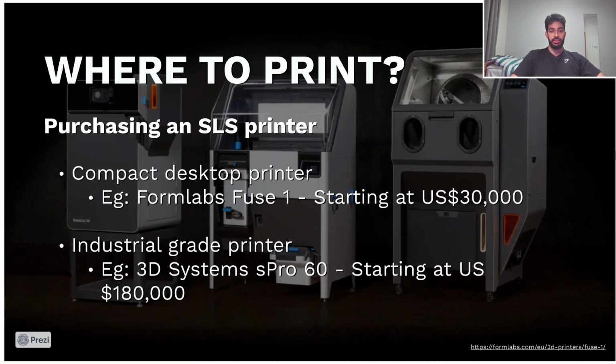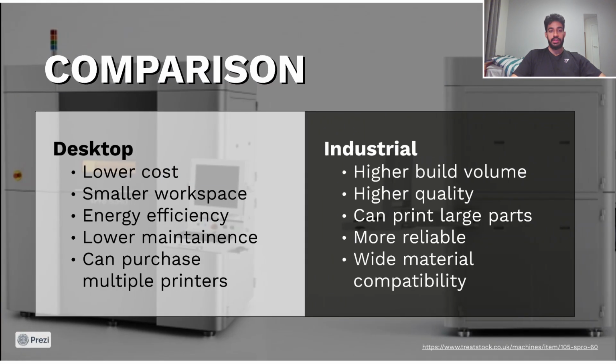We could buy a small desktop printer, for example, the Formlabs Fuse 1, which starts at $30,000 US. And then there are industrial grade printers like the 3D Systems S Pro 60, which starts at $180,000 US, which is very expensive. So here we have a comparison of both desktop printers and industrial printers.